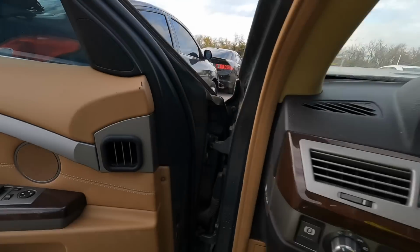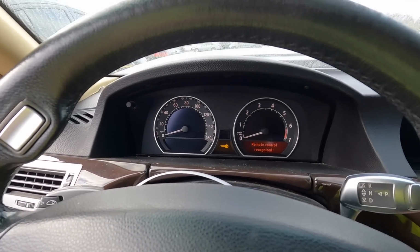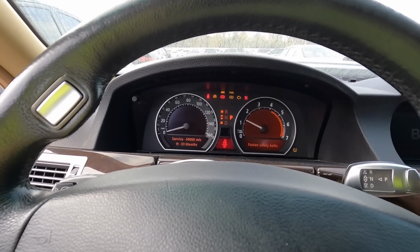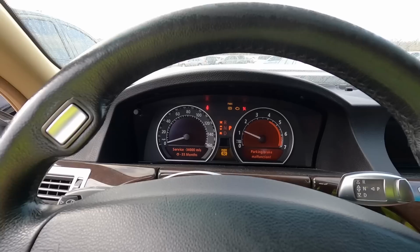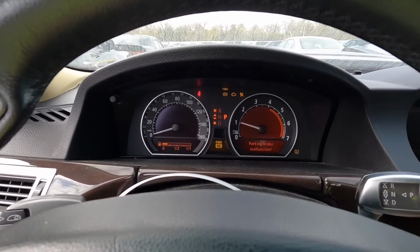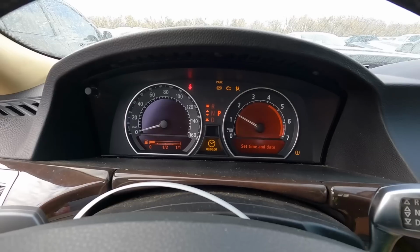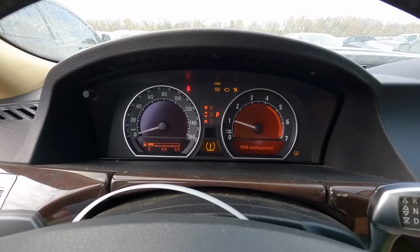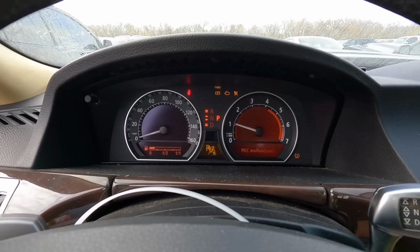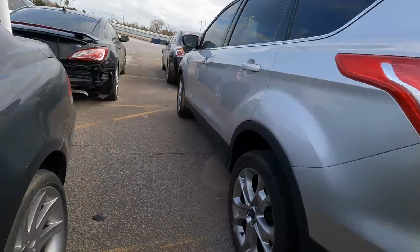Well, she's got juice, so she's got no excuse. Remote control recognized. Well, that's a good thing. It does run. It runs. Check engine light, airbag light, parking brake light. TPM malfunction, but she runs. She does. Let's go take a listen to the exhaust real quick.